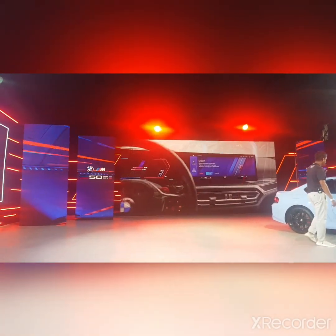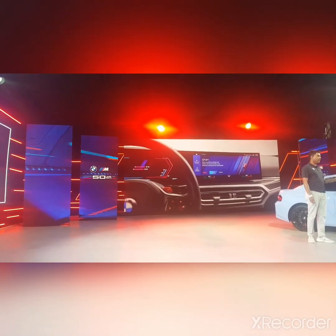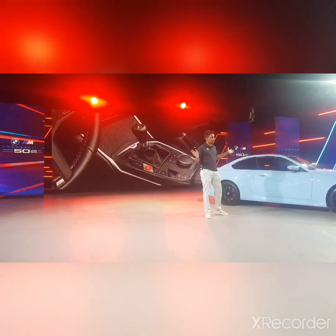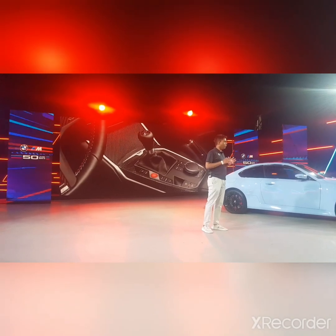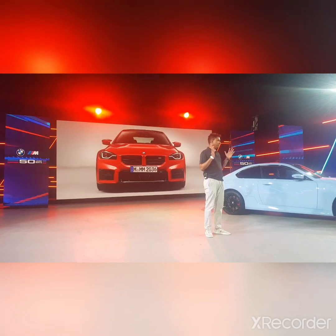Something else I need to bring to your attention is the M carbon bucket seats, which are exclusive to the M Race Track package. So just to sum it up, the car speaks for itself. This really is designed for real petrol heads who are looking for uncompromised power and sheer driving pleasure.